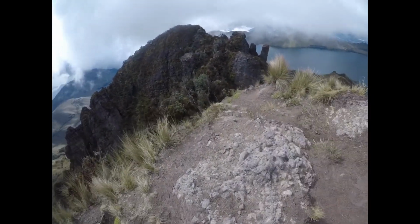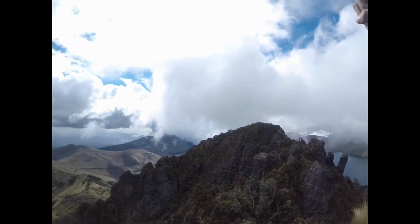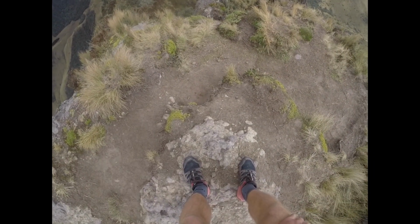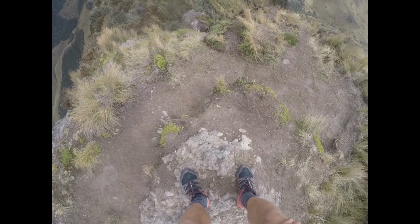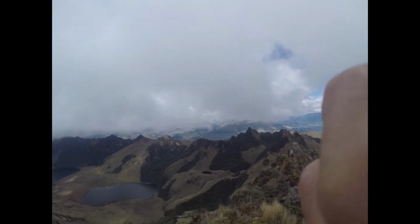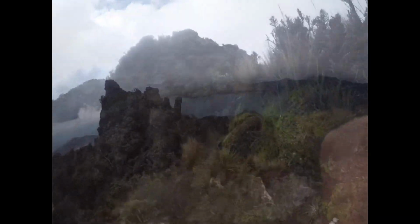So I thought I made it to the top, but again I see another peak in front of me there. So I'm like thinking, oh shit, is this the top or should I go even more? So I'm thinking, but I decided to go more as it's just a few minutes away.